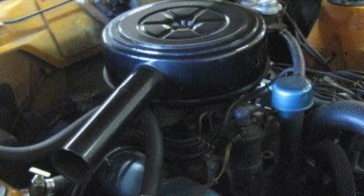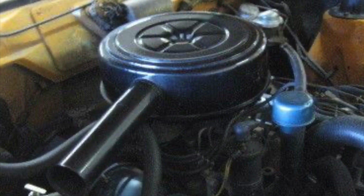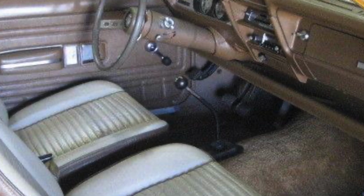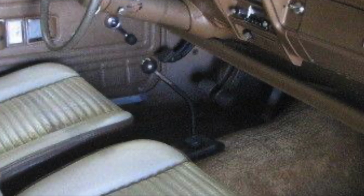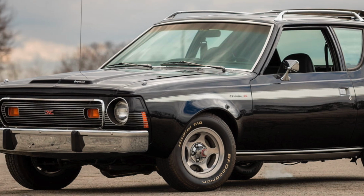From 1972 to 1976, the Gremlin could be ordered with AMC's 304 cubic inch V8. Even though it was a low-compression V8 with a two-barrel carburetor, the Gremlin's light weight ensured quick acceleration for a subcompact car. Add to that, both six-cylinder engines and the V8 were available with a manual transmission with a floor-mounted shifter. It was all these factors that made the Gremlin a lot of fun to drive.